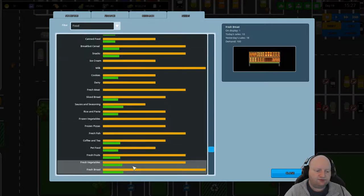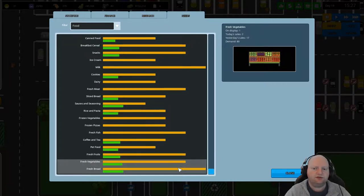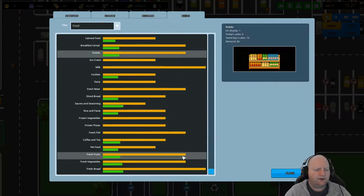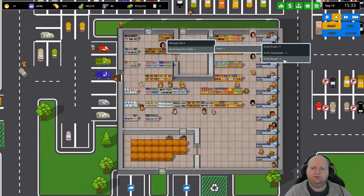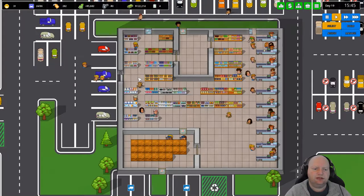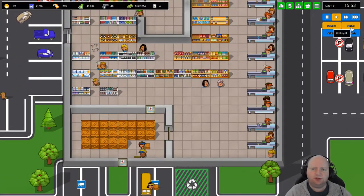So fresh bread, fresh vegetables are very high demand. Fresh fruits, it's basically these green tables. And then breakfast cereals and snacks. Okay, breakfast cereals, snacks, fresh fruits, veg, and bread. The bread, fruits, and vegetables are all on these green tables, and the snacks and the breakfast cereal are on these wooden tables. So if we place down three more green tables and two more food tables, that'll just give us a simple double of what we need.